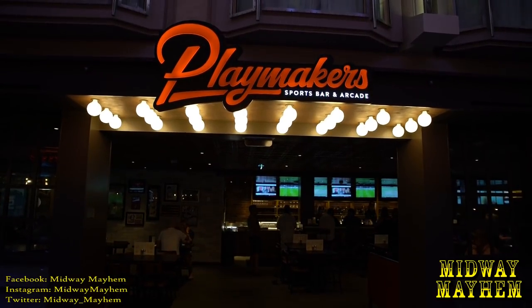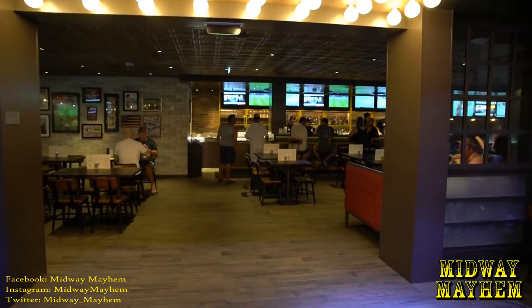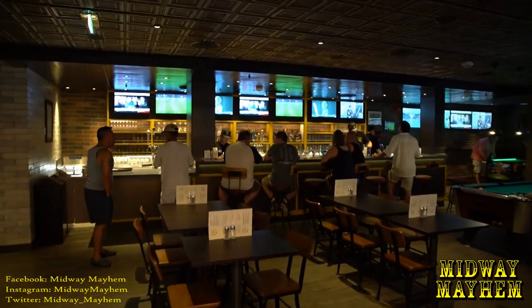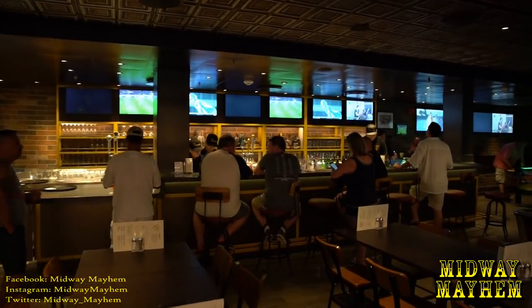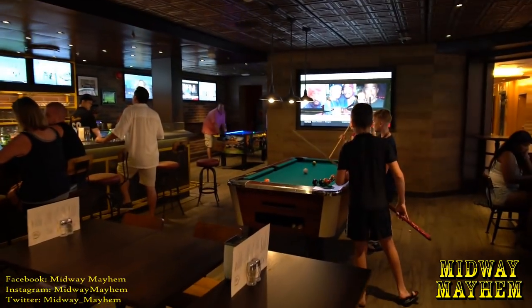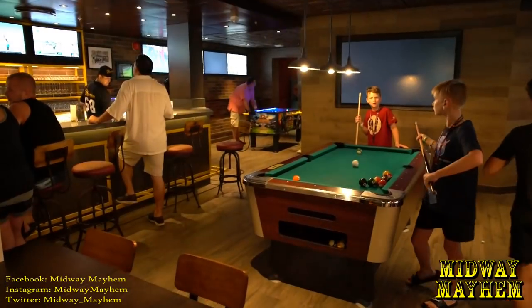Playmakers Bar and Grill, which is an upcharge, so keep that in mind. It's not free, so you are going to need to pay a cover charge, but you can walk in here, get your different drinks, and watch some of your favorite teams play on the TVs. They also have billiards and some other games over here as well.